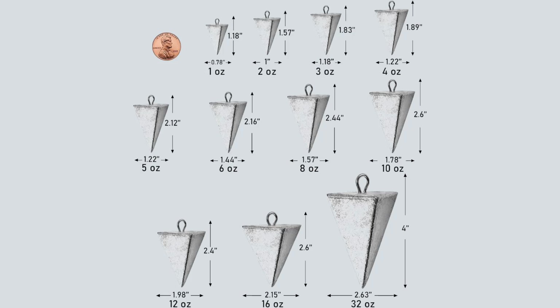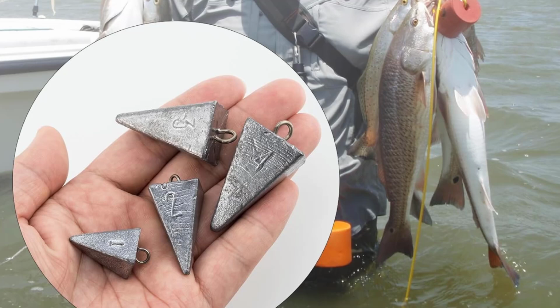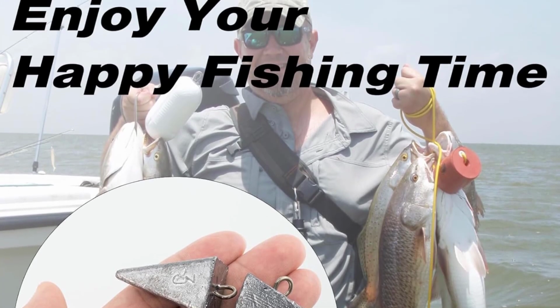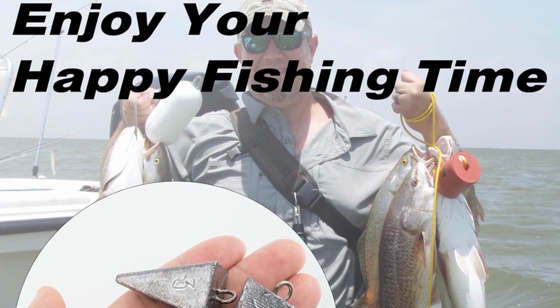Available in multiple sizes ranging from 1 Oz to 32 Oz, Alwonder Pyramid Sinkers cater to diverse fishing conditions and preferences, providing anglers with the flexibility to choose the perfect weight for every situation. Upgrade your fishing gear with Alwonder Pyramid Sinkers and elevate your angling success.